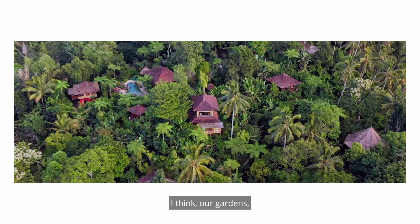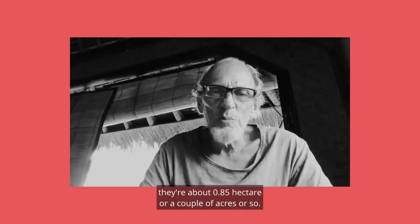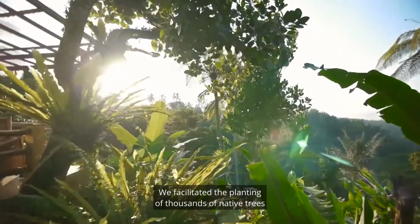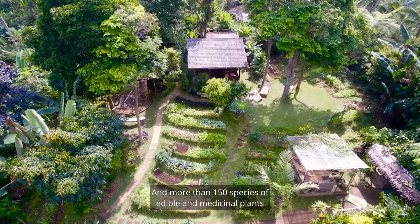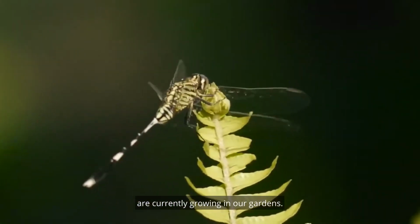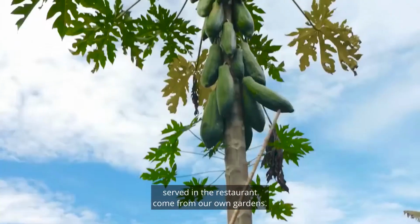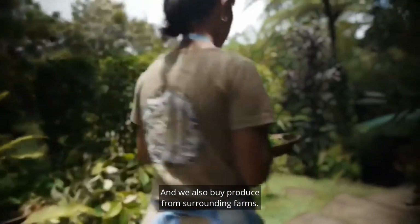I think our gardens in general, they're about 0.85 of a hectare, a couple of acres or so. We facilitated the planting of thousands of native trees to regenerate parts of the nearby rainforest, and more than 150 species of edible and medicinal plants are currently growing in our gardens. Our gardens are a major food source for the Eco Lodge restaurant. Many of the fruits, herbs, spices and vegetables served in the restaurant come from our own gardens, and we also buy produce from surrounding farms.